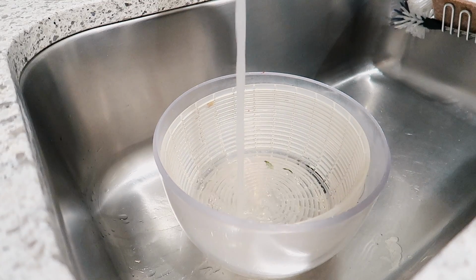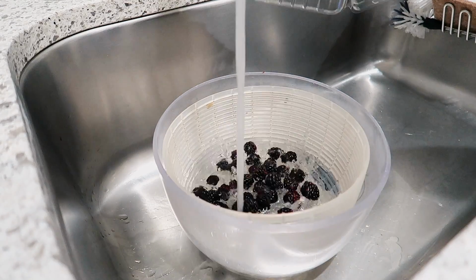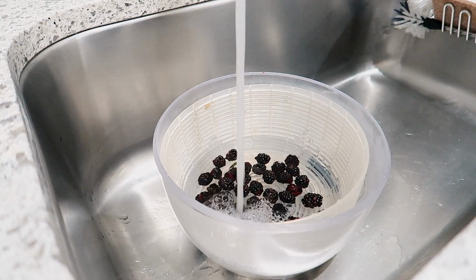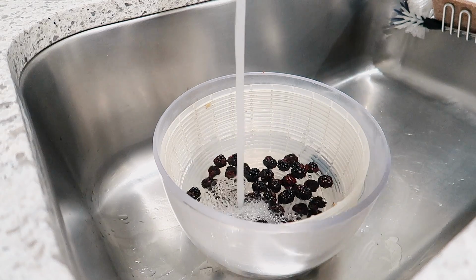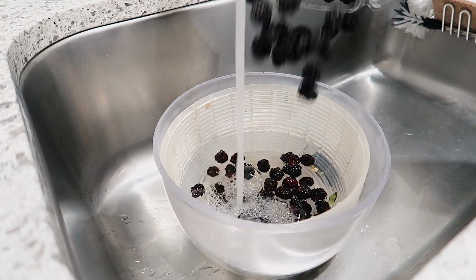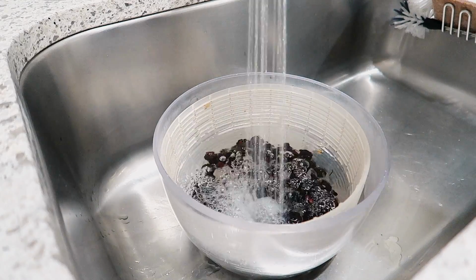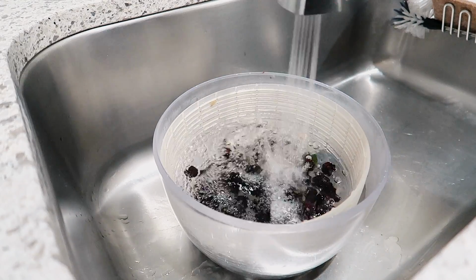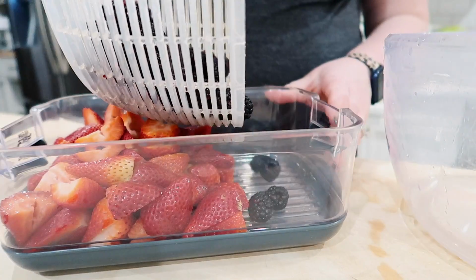I put those in my salad spinner, add a little bit of vinegar to the water, and let them soak for about 10 minutes. Sometimes I get asked how much vinegar I put in. I don't know. I don't measure it. I just put a few glugs in there and make sure it's diluted with the cold water. And sometimes people ask me too if the berries end up tasting like vinegar, and no, they don't. You can't taste it at all. Just make sure you rinse them off really well. So I'm just going to get those in the container with the strawberries.